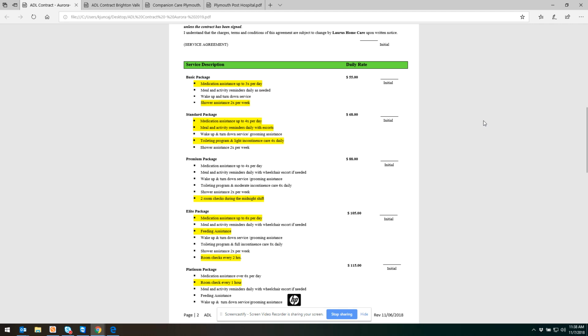First thing you'll see is it's medication assist up to 3 times a day. Anything over 3 times a day would automatically put you in a higher package. That was a change. It used to be 4 times a day.